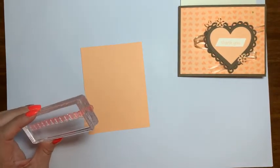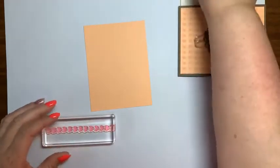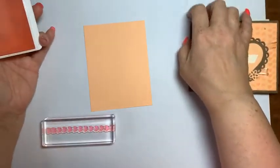I always like to remind myself about it. Sometimes I get a little too excited and then I have to be reminded that that's not how we put the photopolymer stamps on. Okay, let's get into this.